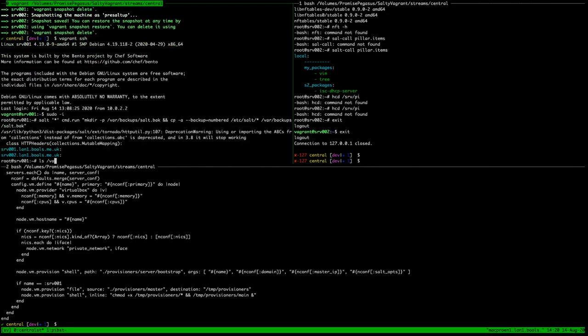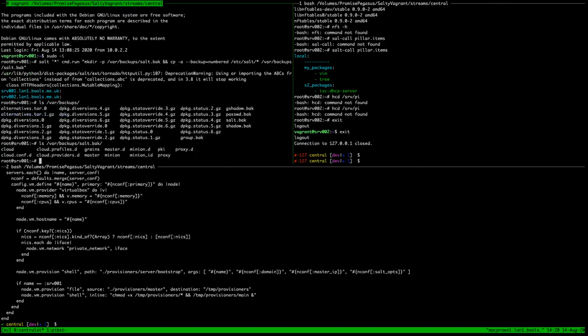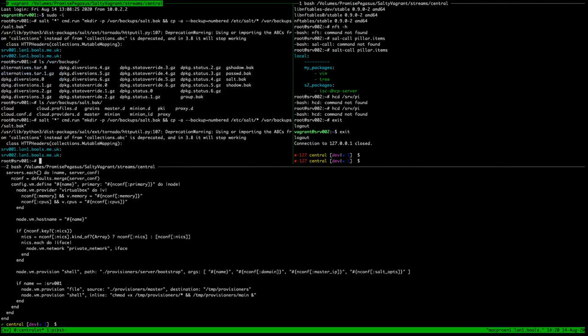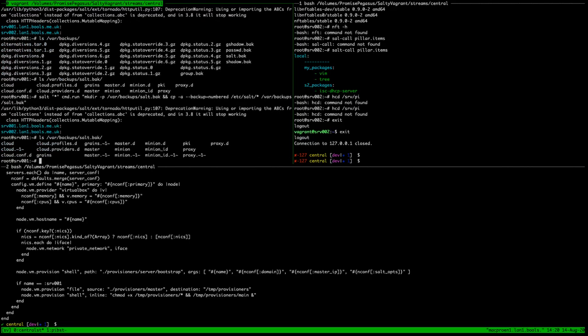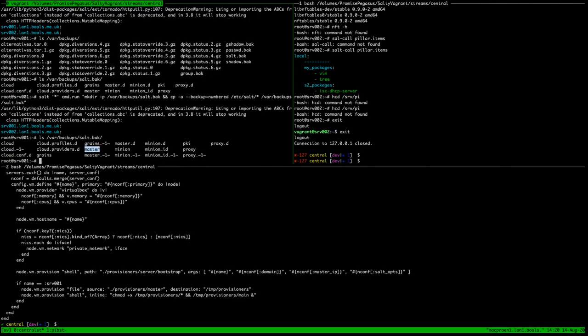So if we look at var backups, you'll see we've got loads of stuff in there, but one of those is salt.back. And there we go, there's the backup of our salt. Now if we run that command a second time, just for illustration purposes, you can see now that we're getting all of these tilde ones, which is basically backing up version one of the file. So that is the backup of the original base backup file, and then we've got the actual backup file there. So that's our backup of our salt done.